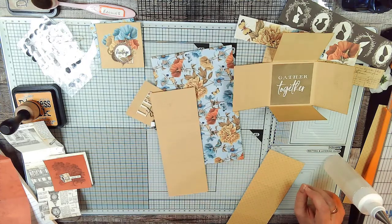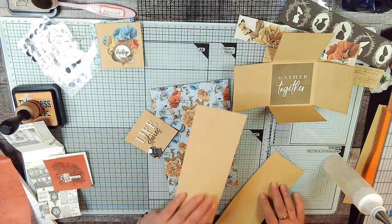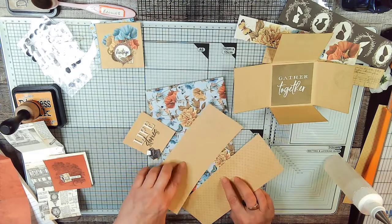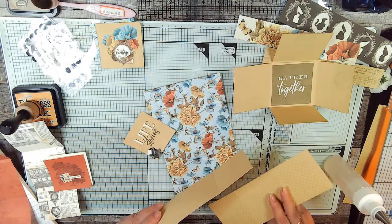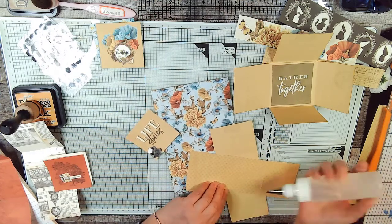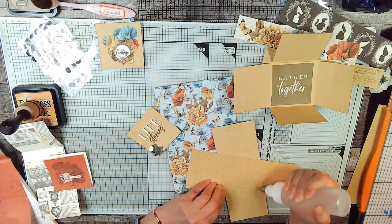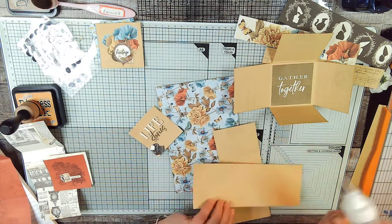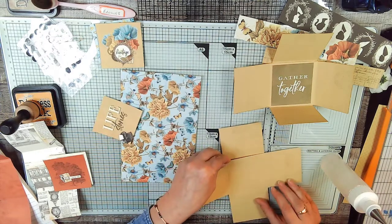I think we should glue them both the same way. I was thinking maybe we should glue one way and one the other way, like this one with this on the inside. But then this is so plain, even though it's got these little stamps on it, I don't think it would look good on the page. So we're going to do them both the same. Okay, let's put this on here.